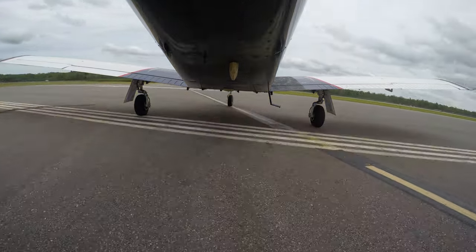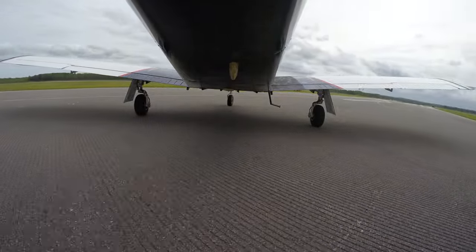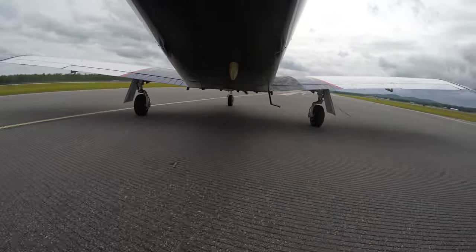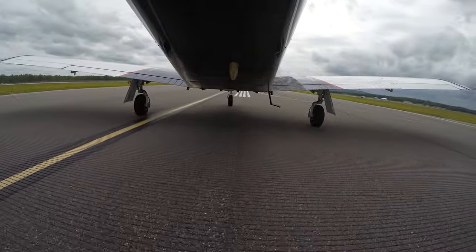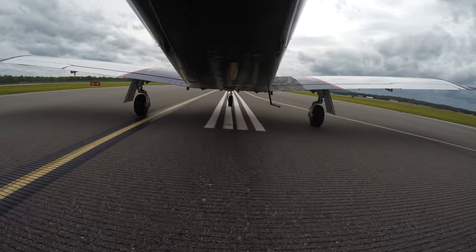Here you can see we're taking the runway for departure for a return trip. It was a hot day that day. It was something like 90 degrees, and it was really hot in the plane too. It was good to get moving.